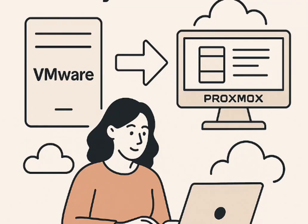We're here to cut through the noise and get you the insights you actually need. Today, we're tackling a big one, a question I bet keeps a lot of you IT folks up at night. How do you actually move your virtual machines, your VMs, from something like VMware over to an open source platform like Proxmox? And crucially, how do you do it without basically shutting everything down?